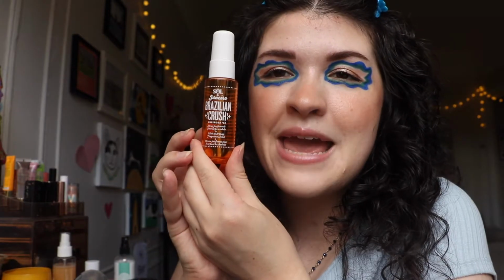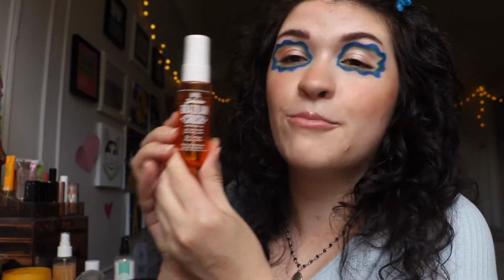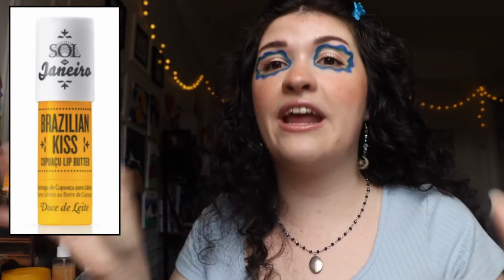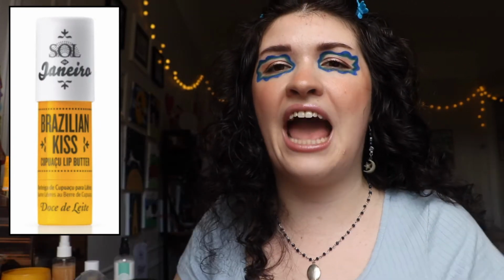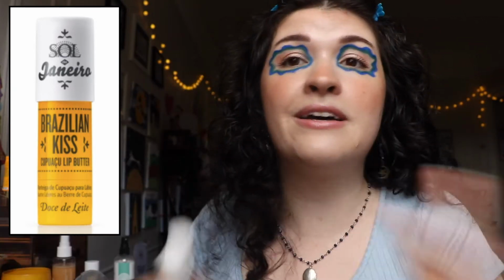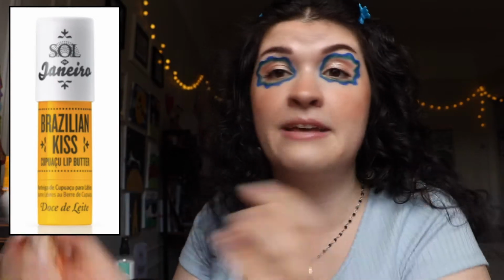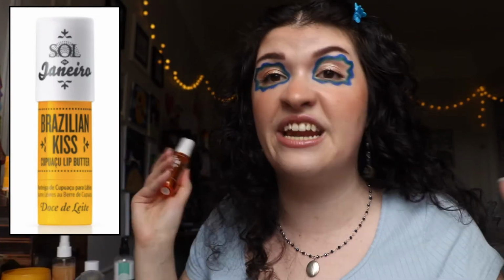Speaking of Sol de Janeiro, I do have a fragrance empty. It is this little baby size of the Sol de Janeiro Brazilian Crush Fragrance Body Mist. I got this in a set. I got this and I got their lip balm, which is so good. It smells like what everything else smells like, but like they added a stick of butter to it too. It smells like the pistachio and caramel, but like I said, with butter in it. It's incredible. That lip butter was my favorite thing I've bought in a very long time.